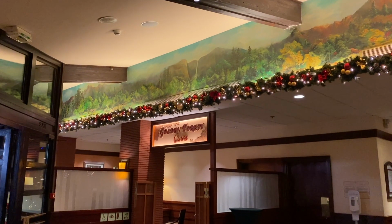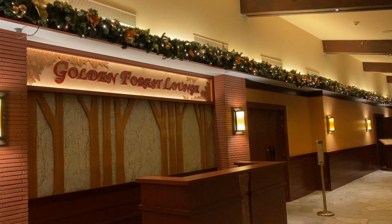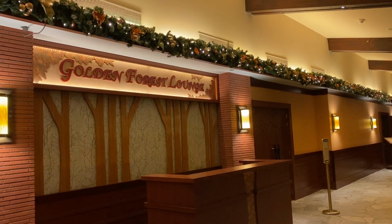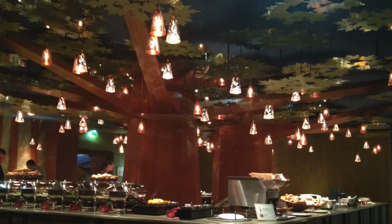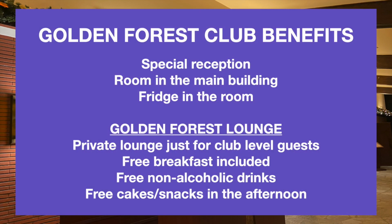At the time of booking, you can also choose to upgrade to club level at the Sequoia Lodge. The Golden Forest club rooms are all located in the main building close to facilities and have a mini fridge. However, the best perk of staying at the Golden Forest Club is the Golden Forest Lounge. Here you can enjoy a free buffet breakfast, free non-alcoholic drinks all day and free snacks in the afternoon.